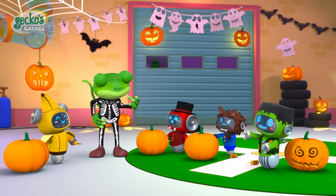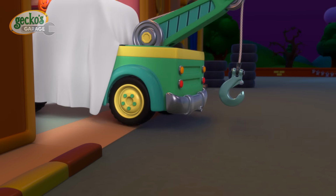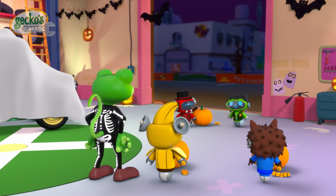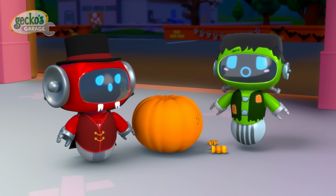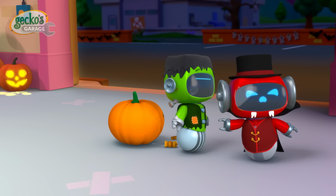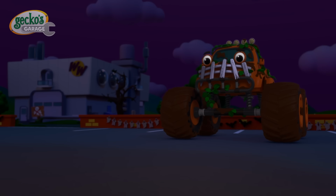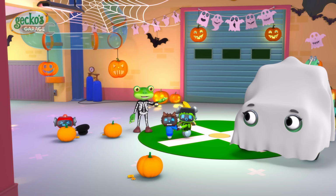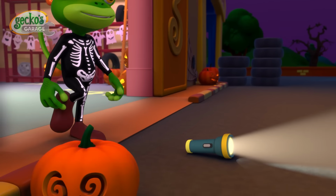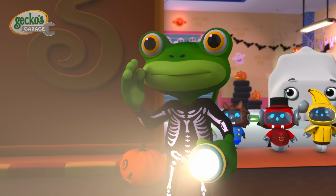Looking spooky, Mechanicals. You're all ready for Halloween. Even Tilly is joining in. What's the matter, Green? There's a monster outside. I'd better take a look. Don't worry, Mechanicals. There's no such thing as monsters. Hello? Hello? Are you okay, friend? Come into the light.